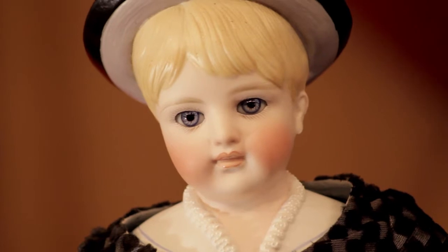What a wonderful face on this very, very dear little boy. The Kling model face is so representative of their work, and always a very, very gentle face and gentle smile. And this little boy, well, he just has everything going for him.